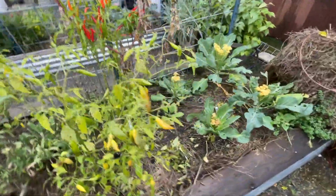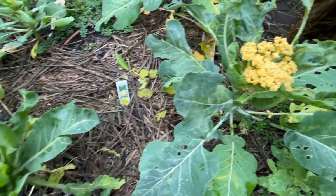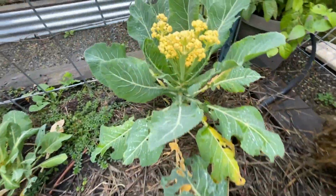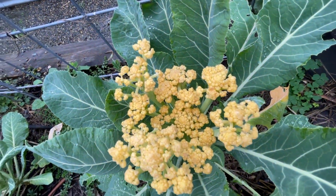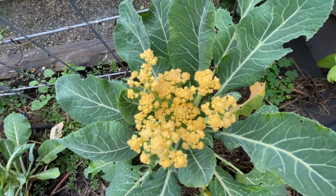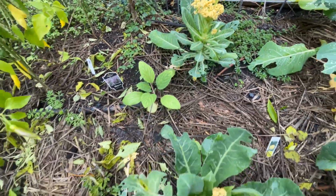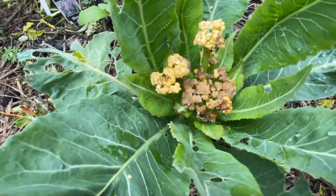All right, over here we have some cauliflower, or what was cauliflower. It looks like all the heads are just kind of separating. So it's just going to go to flower, because this isn't going to be very good to eat, but it does make a pretty flower. And good for the early pollinators. This one looks kind of weird.